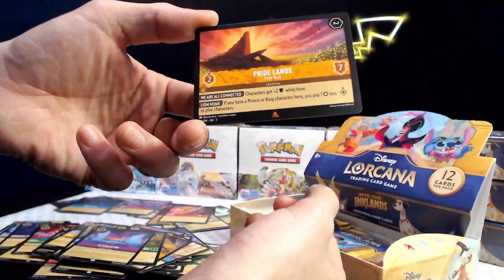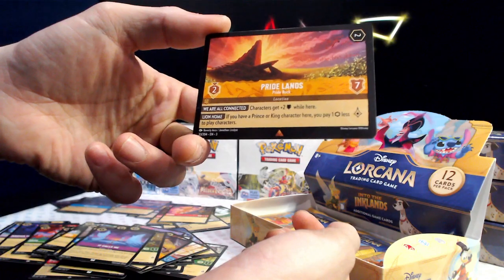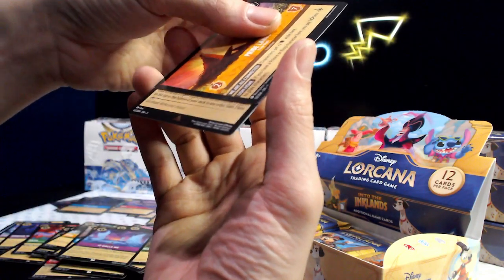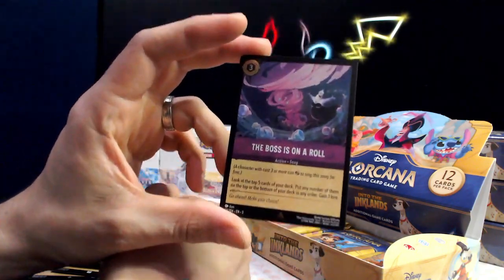Pride Rock. Character gets +2 while here. Alliance: if you have a prince or king character here, you may pay 1 less ink to play the character. Not bad. And the boss is on a roll. Foil.